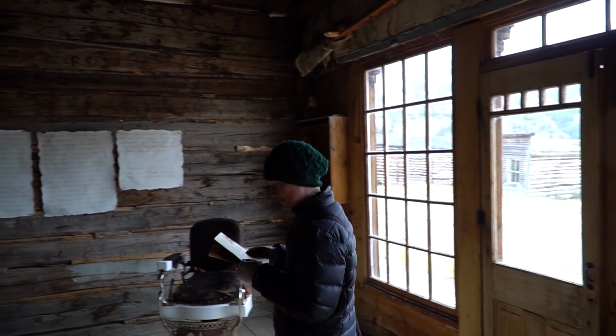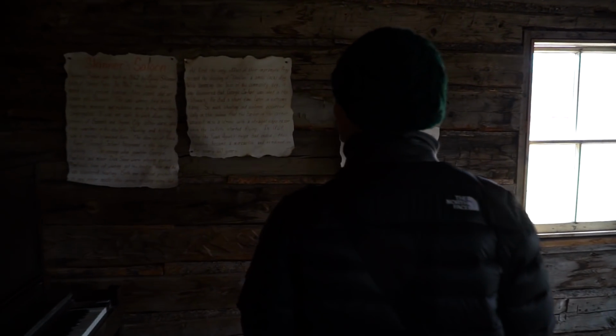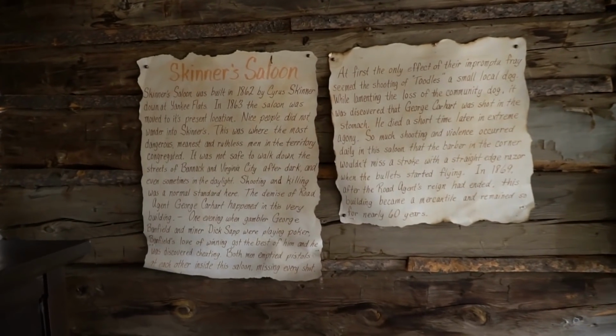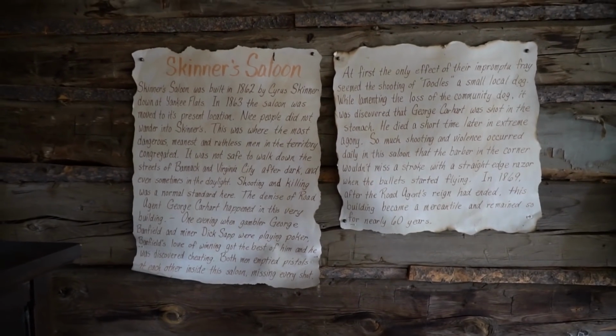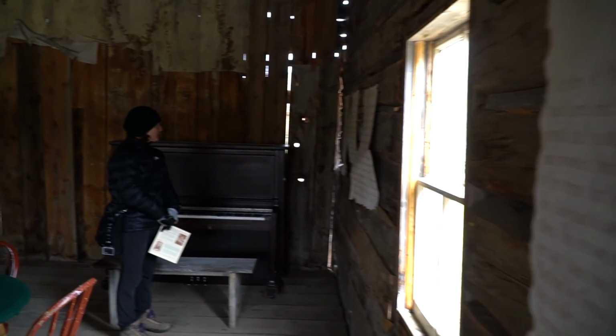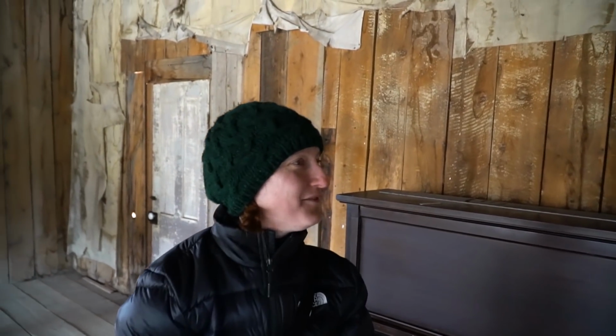What can I get you, ma'am? Whiskey? Whiskey, straight up. Nice people did not wander into Skinner's. This is where the most dangerous, meanest, and ruthless men in the territory congregated. He was discovered cheating. Both men emptied pistols at each other inside this saloon, missing every shot. At first, the only effect of their impromptu fray seemed the shooting of Toodles, a small local dog. While lamenting the loss of the community dog, it was discovered that George Carhart was shot in the stomach. He died a short time later in extreme agony.